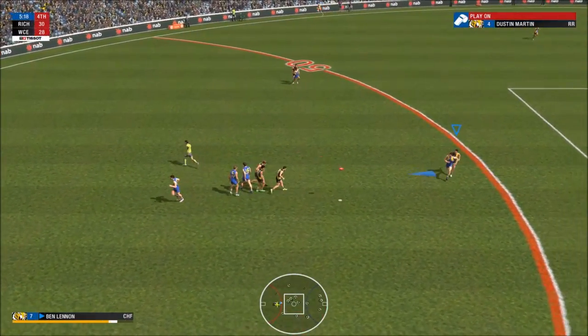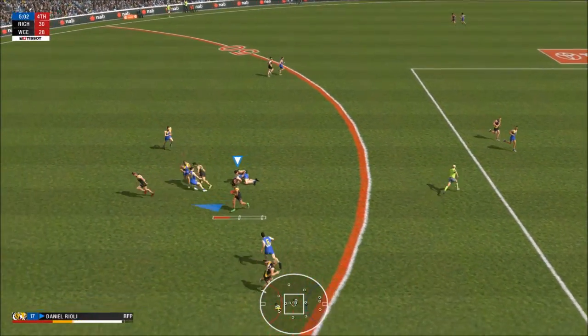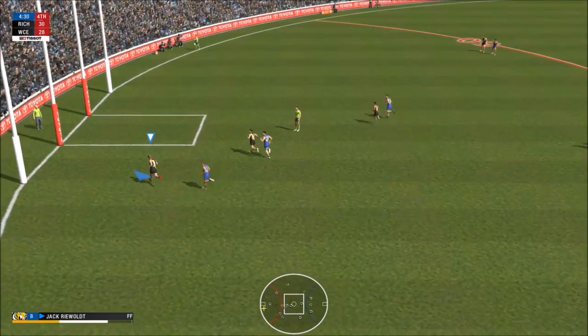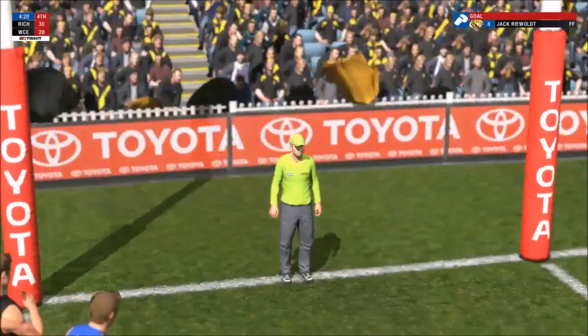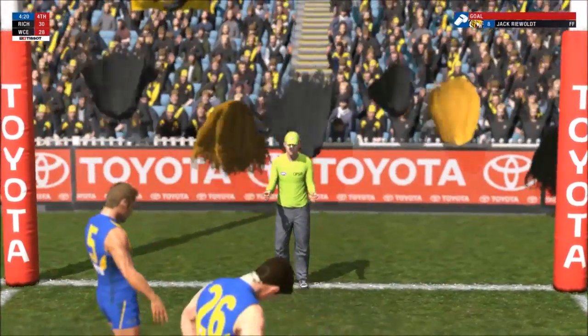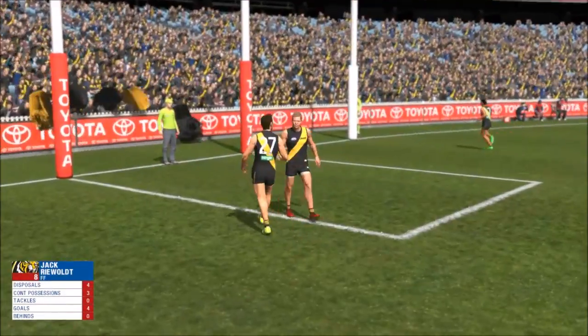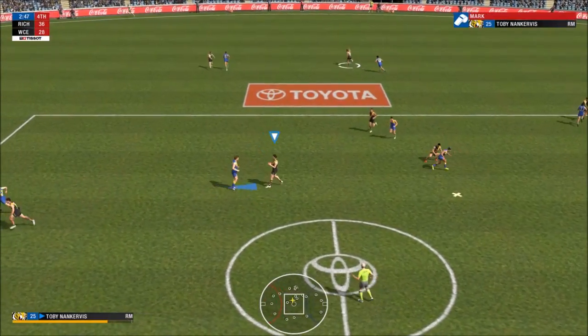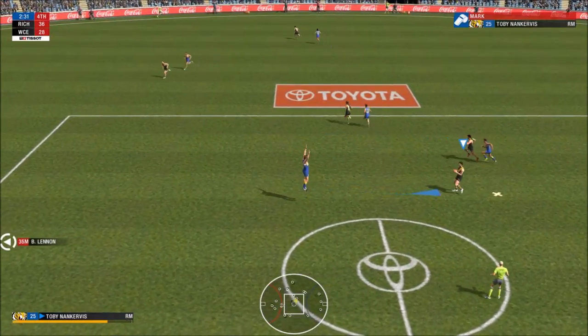We head forward yet again through a torpedo kick, not sure who from. A dribble kick from Dan Rioli. Jack Riewoldt picks it up and he'll dribble it through for yet another goal. We used to dribble kick a lot in this series, but there was one episode named Dribble Kicks for you, Jack Riewoldt, since he missed that horrible one.